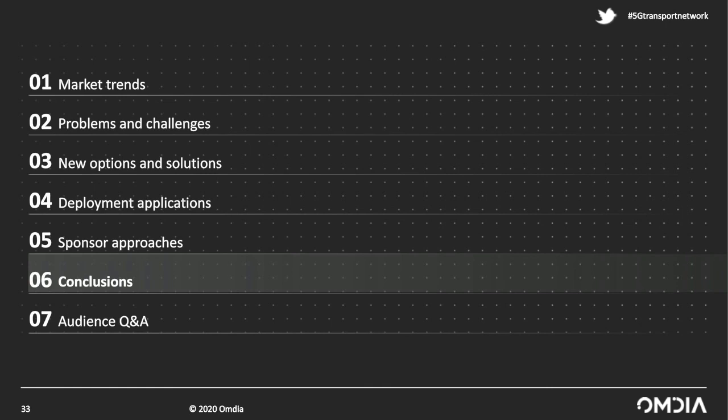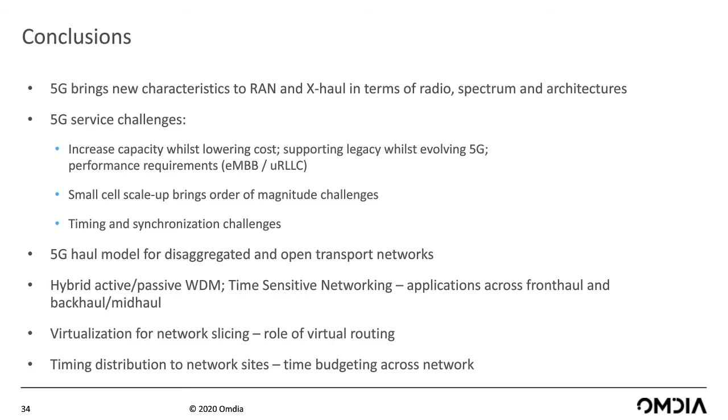So we're just going to wrap up quickly with a few takeaway points before we head into the live Q&A. At the top of the webinar, I outlined some of the characteristics of 5G new radio and new 5G architectures and how they bring new challenges in terms of planning, deployment, performance, and operations. Then we heard from our speakers about some of the new characteristics of RAN architecture and the challenges to xHaul, particularly in terms of the radios. We talked about the spectrum and, again, those architectures.